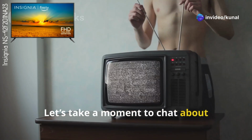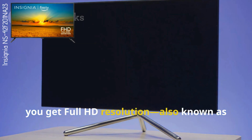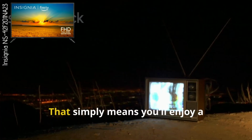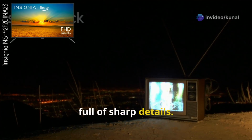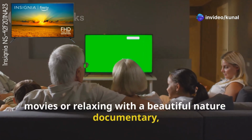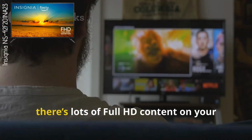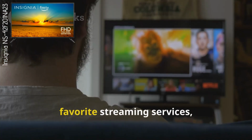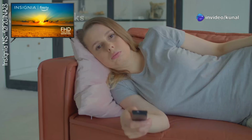Let's take a moment to chat about picture quality. With this Insignia TV you get full HD resolution, also known as 1080p. That simply means you'll enjoy a wonderfully clear picture full of sharp details. Whether you're into exciting action movies or relaxing with a beautiful nature documentary, everything looks fantastic and detailed. Plus, there's lots of full HD content on your favorite streaming services, so you'll always have something great to watch.